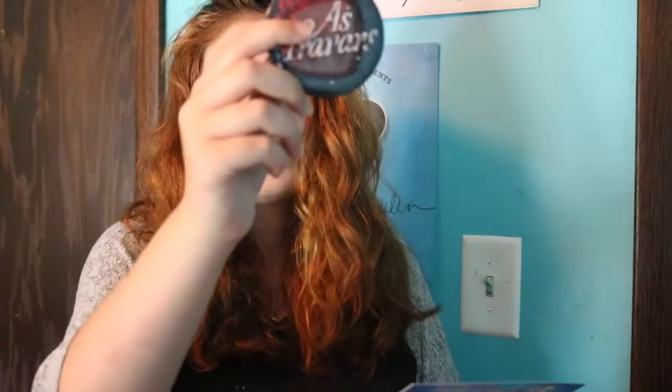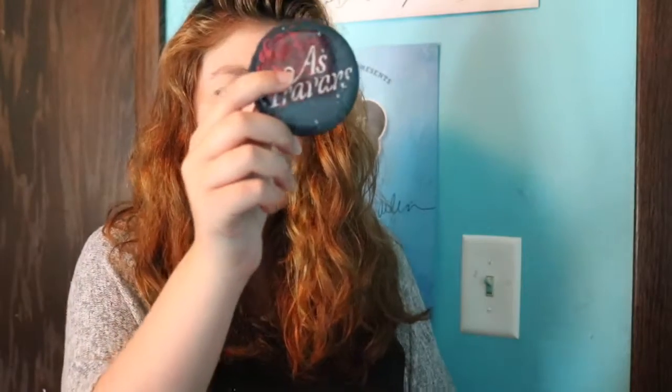Oh my god, this is awesome. So the next thing in here is a A Darker Shade of Magic pocket mirror, and it says Oz Travers, which means to travel, and this is designed by Miss Fi. I absolutely love the design on this. There's a little bit of a rose and some blacker colors on here, but I love that it's a mirror because I can see myself relatively well. It's not too big or too small. It's just absolutely perfect, and the design on it is really pretty.